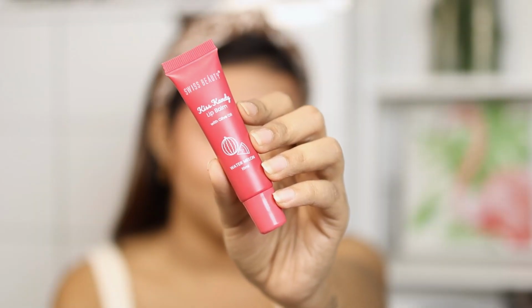And at the end, the very final step is a lip balm. And she applied a very glossy lip balm. The packaging reminds me of this Swiss Beauty Kiss and Candy lip balm in the variant Watermelon. A perfect winter look, with a juicy, plumpy lip and peachish, glowy look. It's a perfect winter look.